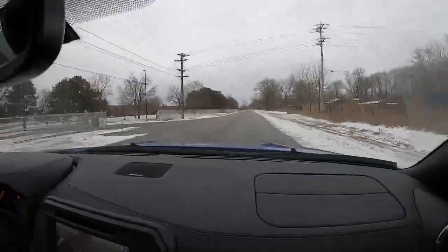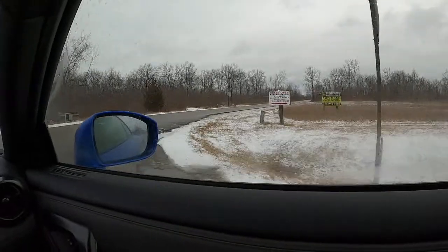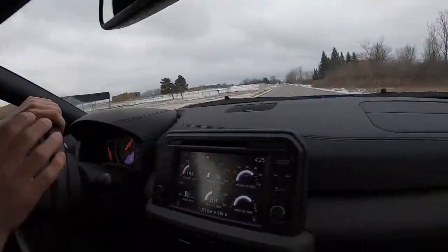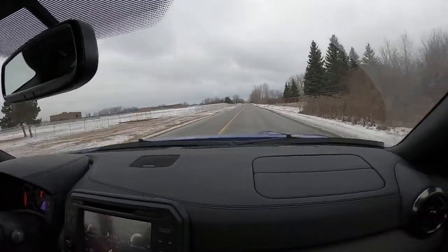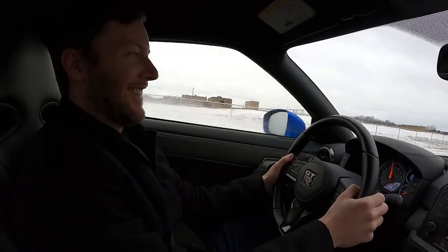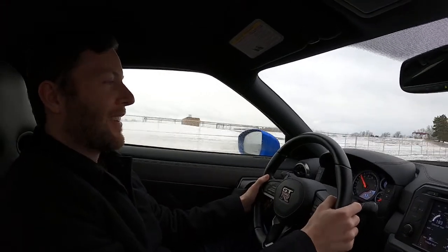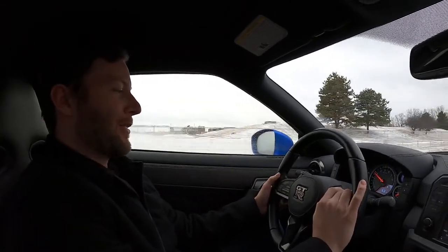The dynamic range is just so impressive. You can drive so hardcore and then immediately be right back to just cruising. I like that. That was like the whole car drifted. Yeah, that's awesome. Four-wheel drifts, man. That's what happens when you've got wet road and 560 horsepower.